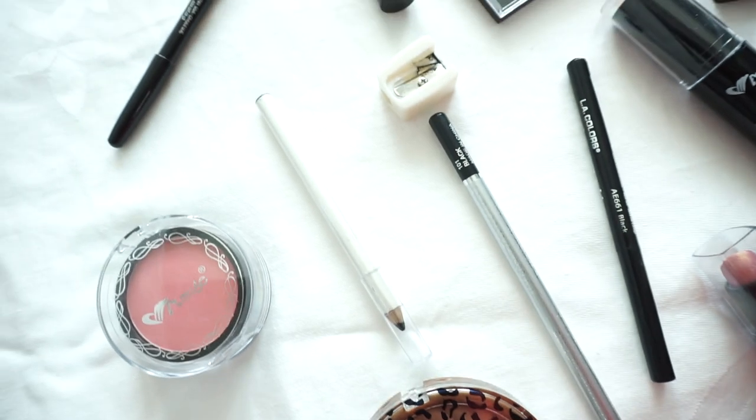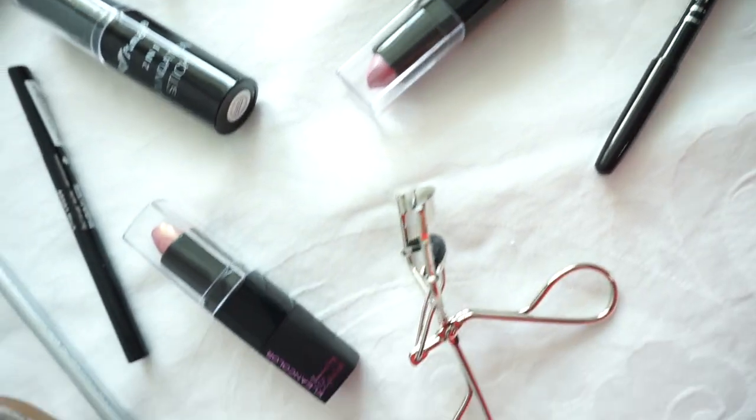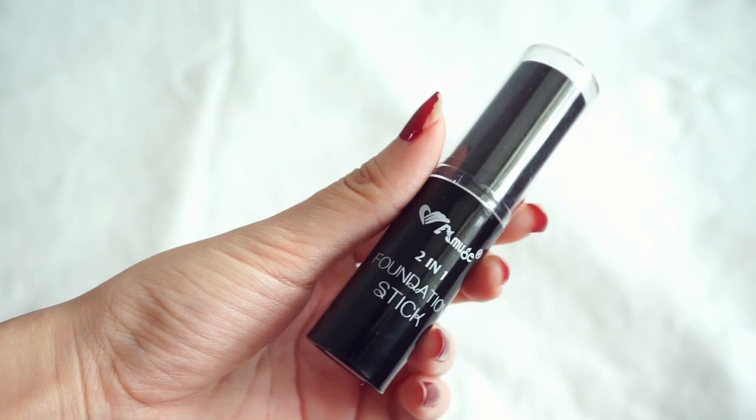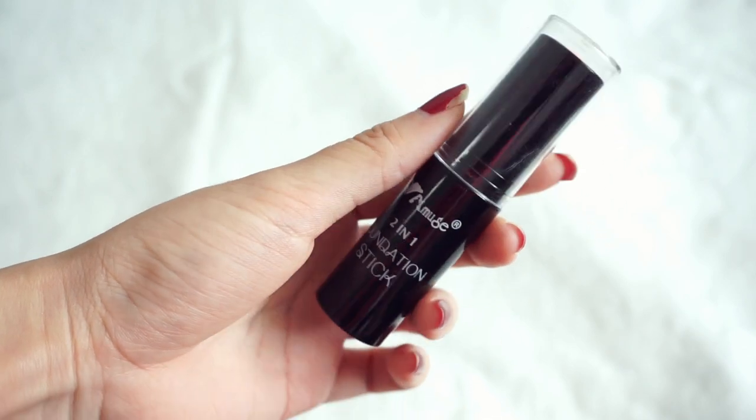So I have a few products with me over here and we'll be doing swatches of these as well as a little first impression review and a little $1 full face makeup challenge at the end. So if you'd like to see how I achieved this nudie blushy look with all this makeup, then keep on watching. The first item we have over here is this 2-in-1 foundation stick from Smudge in the shade Medium Beige.